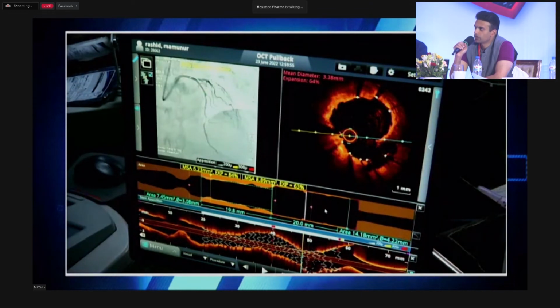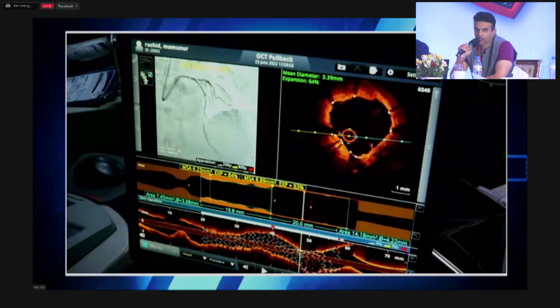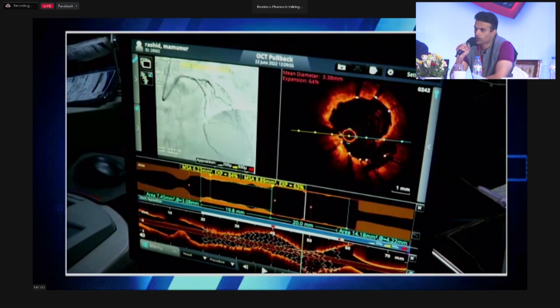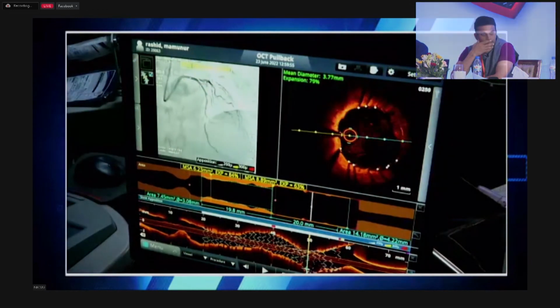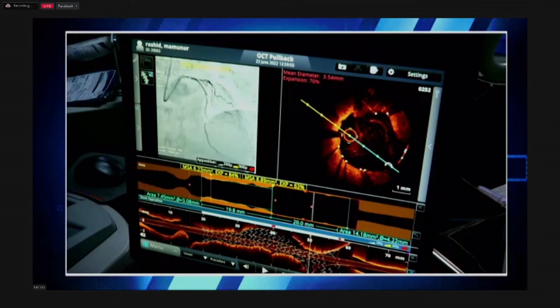So my approach here, for what it's worth, given that it's very close to the carina, is that I would post dilate this again, but you've pulled your wire out of the circumflex, and this is exactly why you keep both wires in until your procedure is done. Because now you're going to have to do something across that carina, and if you post dilate that and it happens to move, it may move into the mouth of the circ, and that's when you want your wire down there. I'm going with, once again, the 5 millimeter, 5x8 stent balloon.